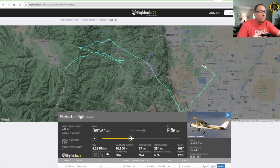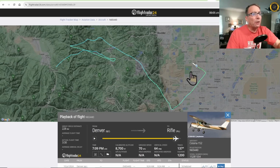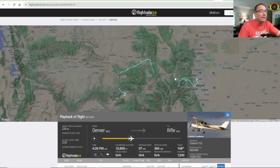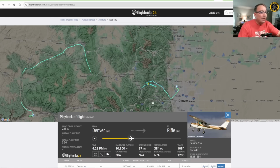The N number has been tracked down to November 65440, a Cessna 152, and here's the ADS-B data on FlightRadar24 on a flight from the Rocky Mountain Municipal Airport near Broomfield, Colorado, all the way over to Rifle, Colorado. That's right. As if he didn't scare himself bad enough, he continued to fly and made another attempt over the Continental Divide over 11,500 feet in a Cessna 152 solo to make it all the way over to Rifle in the middle of the afternoon on the 4th of July in Colorado.